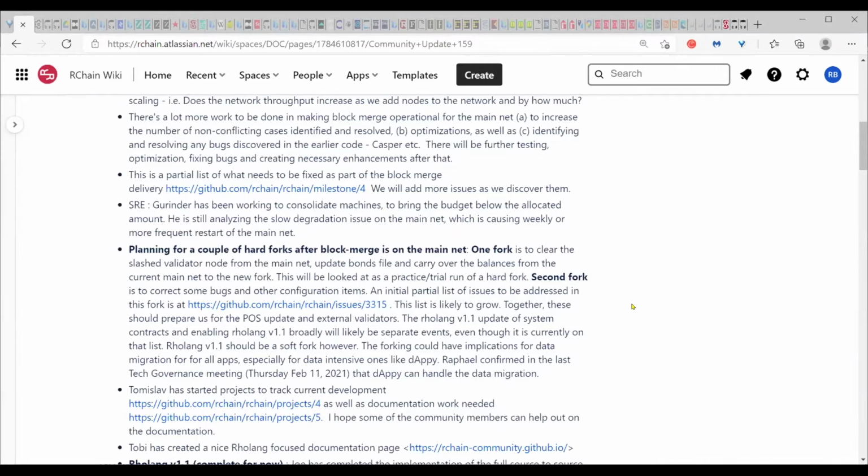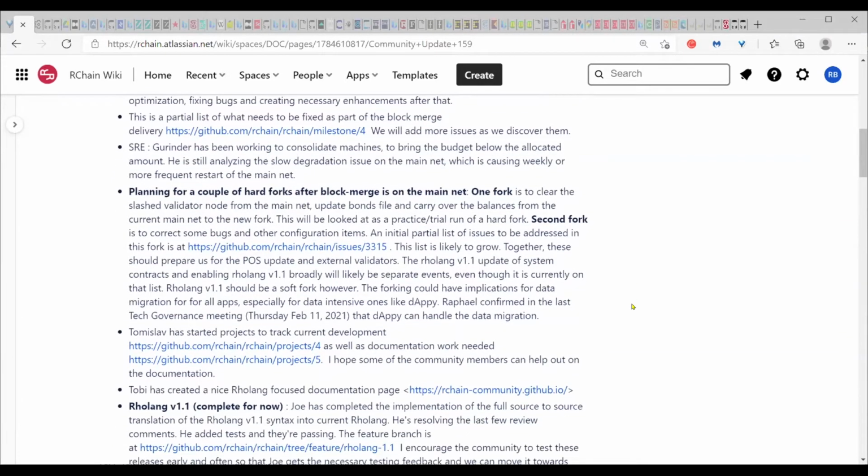I talked about the hard forks last week, that there will be 2 of them. One just to get the bonds file updated, and the second one with a lot more fixes that need to happen. At this last tech governance meeting last Thursday, we had a conversation with Raphael and others who may need to consider any impact on what they're doing in terms of the data migration. Raphael confirmed that he can handle that as long as he gets maybe a day's notice about when we're going to do that.